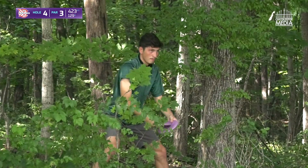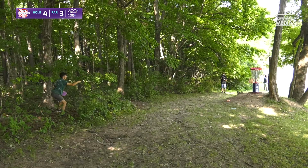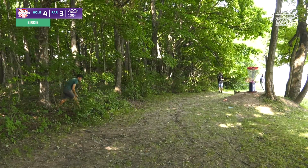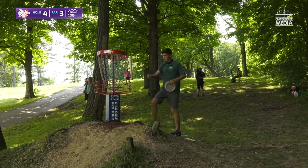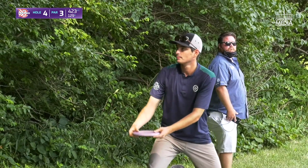Yeah, it's a hole that I've talked to a lot of players, and they say they set rules for themselves about how far they need to be to run the basket. And I would say Gavin's distance justifies a run, and that's a good birdie putt. Yeah, that's a great birdie to get. One that definitely is a bonus birdie on this course. Absolutely.